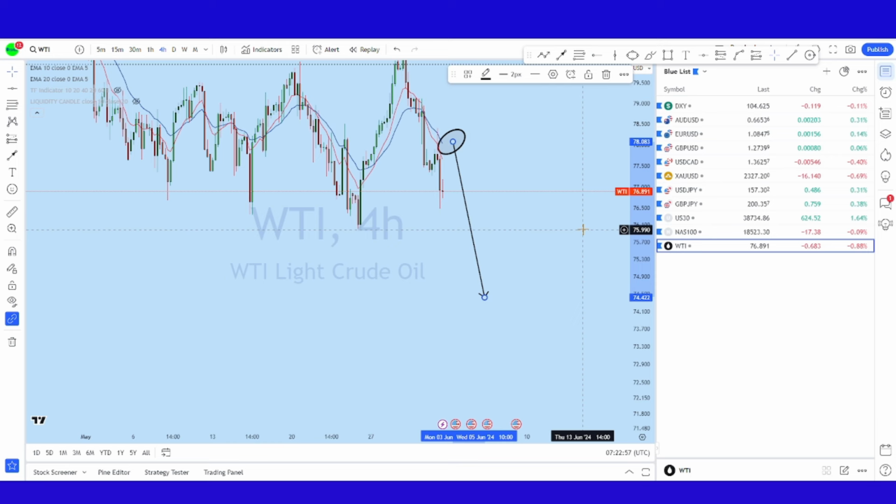These are the pairs and instruments that you will be looking to trade, along with many other instruments that we will also be keeping on our watch list.